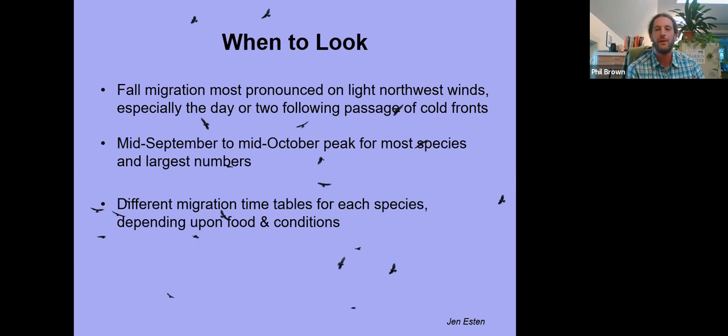So when to look, where to look. Right now, this weather is very conducive. As the winds have shifted to the north, the air is dry. We have a high pressure system over much of the East Coast and the Northeast especially. And that followed a cold front that passed through the Northeast a couple of nights ago. And usually the day or two following the passage of a cold front is going to be best for migration at this time of the year in the fall. So mid-September, which we're in now, until mid-October is the peak for most of the species that we see, but they all have slightly different timetables. So I'll talk a little bit about that. And that depends on a range of things like their food conditions.